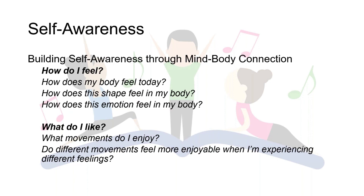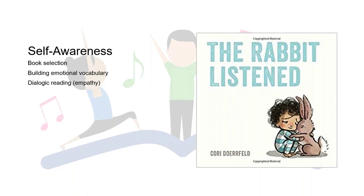But it's through having this self-awareness that includes the awareness of thoughts and physical sensations and feelings and how all of those things are related that all of that begins. And the sooner we can begin to develop that awareness and that vocabulary, the better. So how can we do that in story time? Well, we can do it, as I just mentioned, by using shapes and asking different kinds of questions and providing opportunities to pause and notice as we are in the shapes and moving through the shapes.